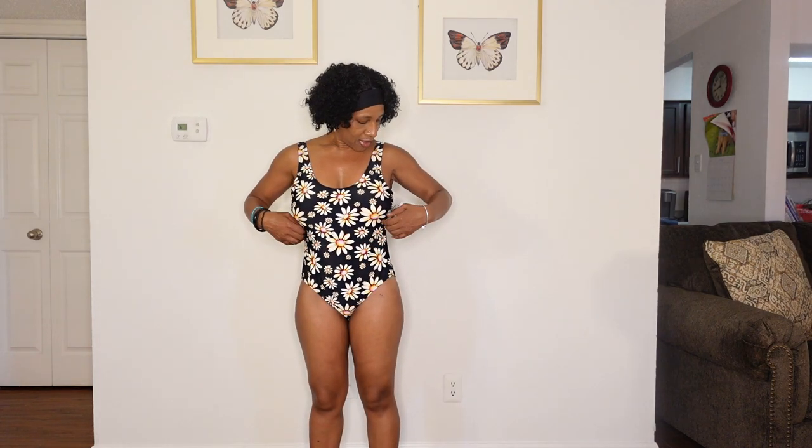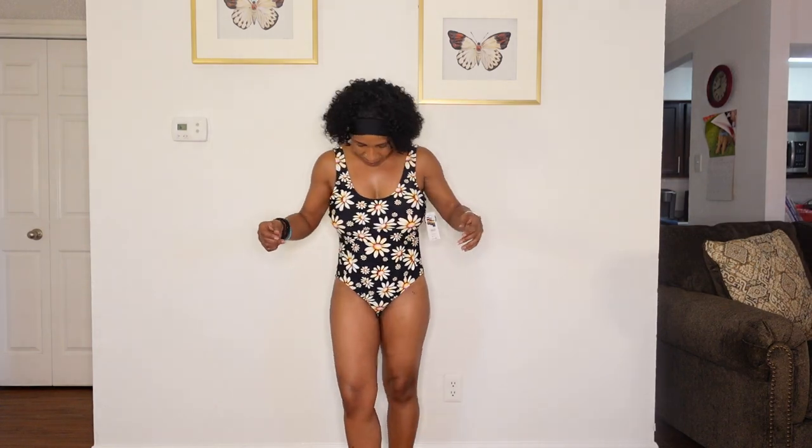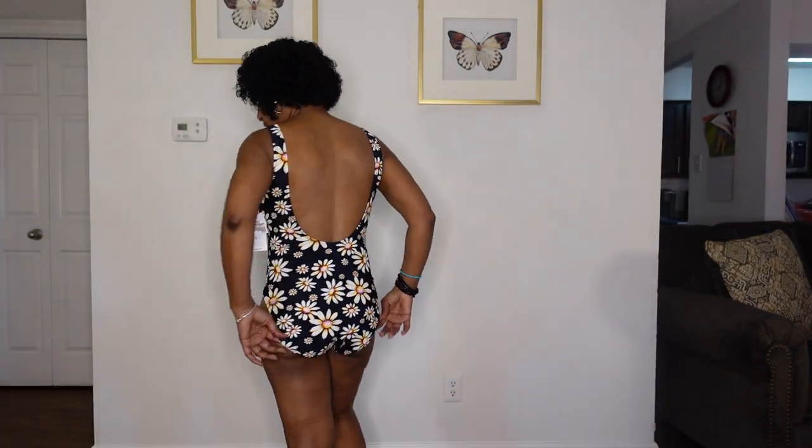Okay, you guys, so here is the first bathing suit. As I mentioned earlier, this is a size large, and I can tell that it's kind of big because the waist just feels kind of big. But it does fit. I do like it. Let me just get a little close up so y'all can see it. So this is the back of the bathing suit, and then this is the bottom one. I can tell it is a little big because right over here on the side, it just has a lot of room. But it is cute.